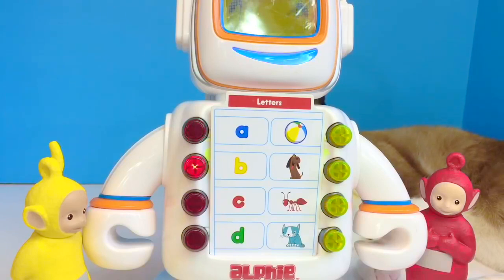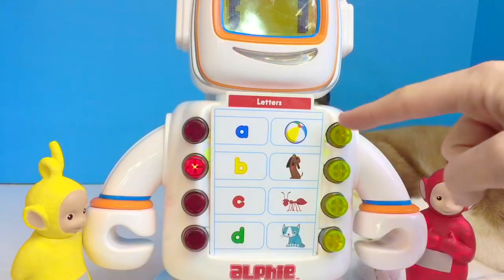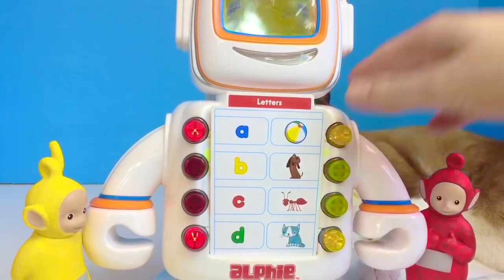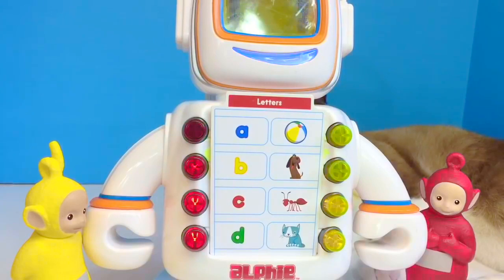B sounds like B. Find something that begins with the sound B. B. Ball? Yes, ball. You compute me. Ball begins with the letter B. I could do this for light years.